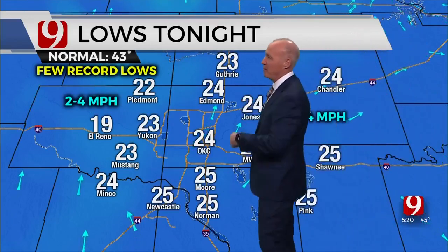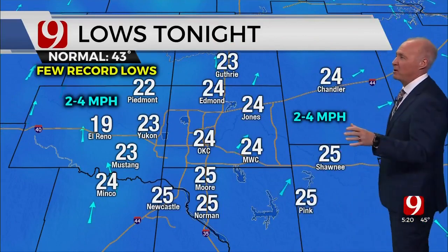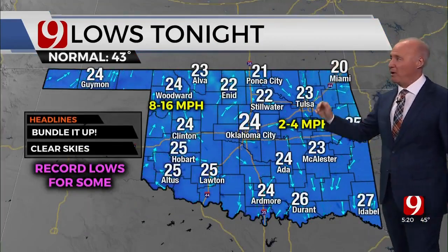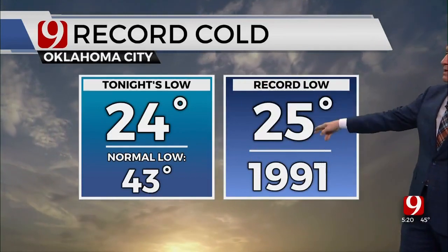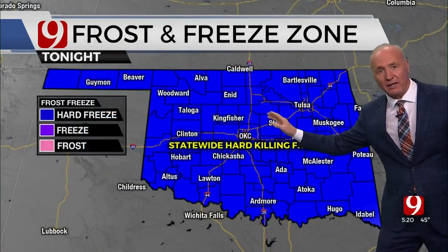Lows tonight, 23 in Guthrie, 19 in El Reno. A few record low temperatures tonight. The rest of Oklahoma, lots of 20s: 21 in Ponca City, 24 in Ardmore, 25 in Altus. Tonight's low in Oklahoma City, I'm doing a 24. The record low tonight is 25, and it's going to be a statewide hard-killing freeze.